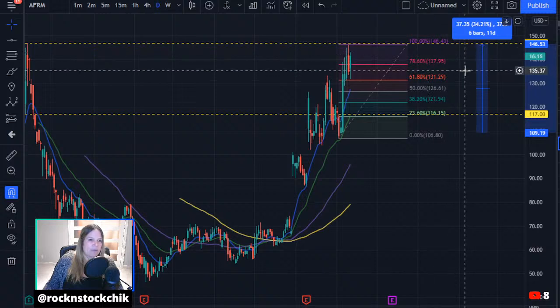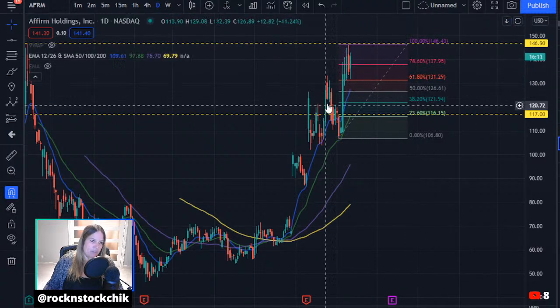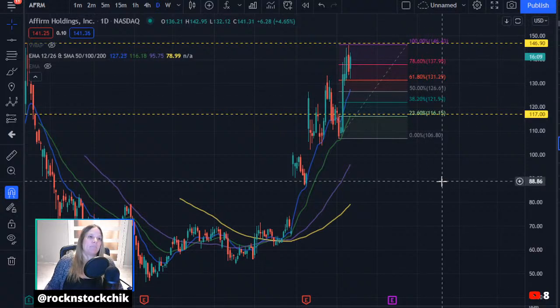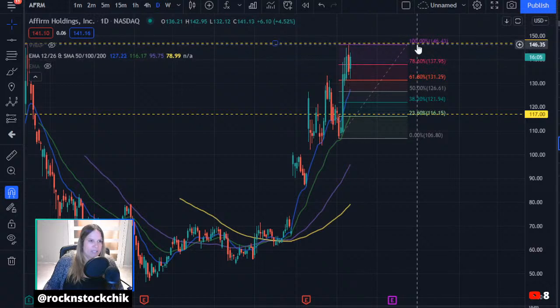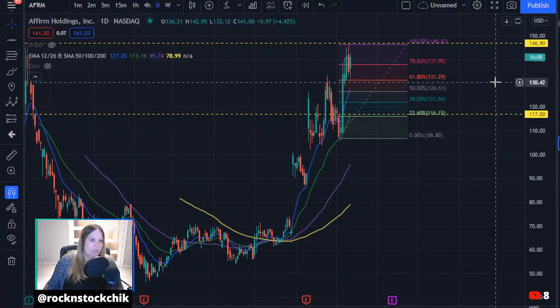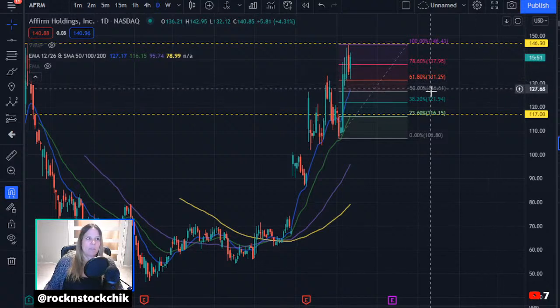So that's why I ran fibs on this move, because when we have a big move, we usually see a pullback retracement before we continue back up again, especially since we're rejecting that all-time high there. So I want to see how far we're going to pull back off that rejection. The first level we would look at would be the 61.8 level, because in a healthy uptrend, that's where you can generally pull back to, but this is a big move.